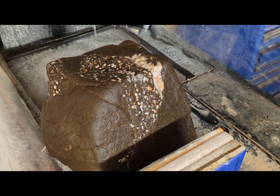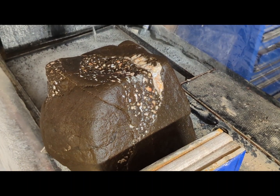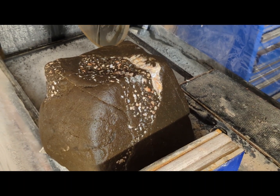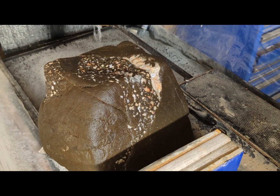Just so you can see. I think you're out the way. Right, so let me see. You're out the way of my arms and stuff, so you'll be able to see the cuts.